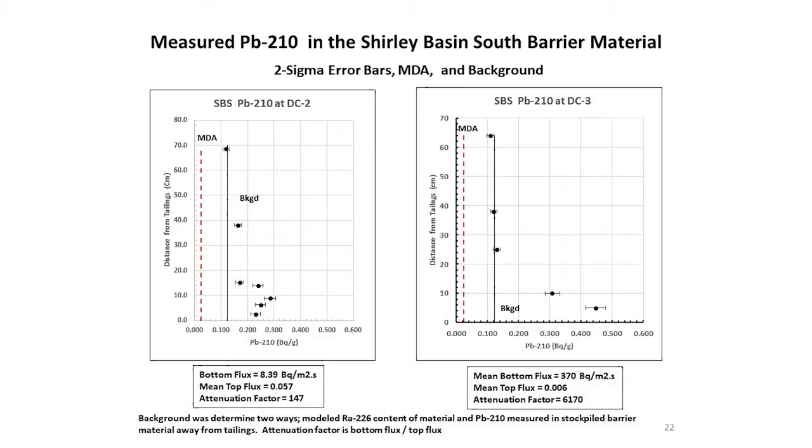So the thicknesses of these barrier materials were designed based on that modeling. And sometimes that's what you see. This actually fits a pretty nice diffusion curve. This is the background. This is the detection limit. This is the background of the material. And in this case, what we see is that by about 25 centimeters above the waste, it's down here.